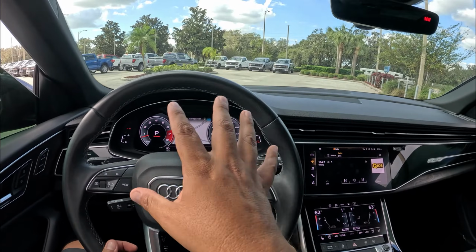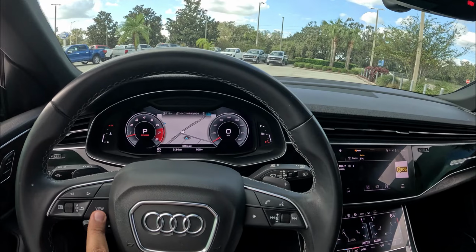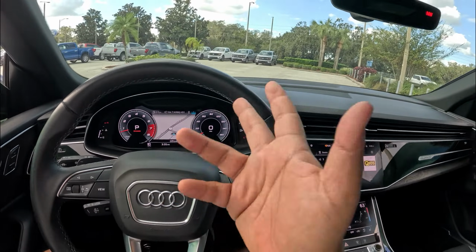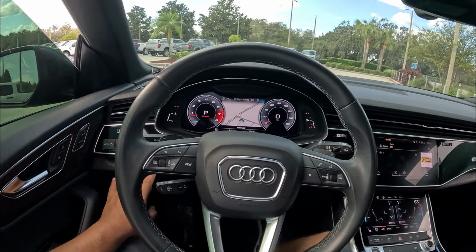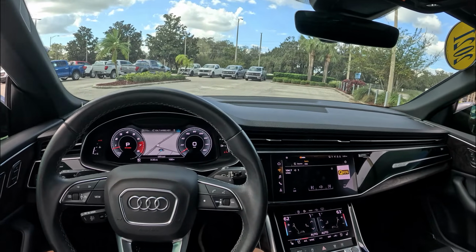Cruise control. Of course, we got adaptive cruise control here. You can also switch the view here on your LCD screen. As you can see, there are different types of things you can do, all customizable. That's really cool the way it is. Just an awesome interior. As you can see, you got controls for your auto lights, and of course some more sensors here as well, more padding here. Really nice interior overall. You can just tell the quality and the feel of this beautiful Audi interior.